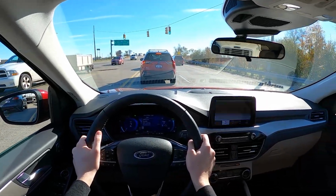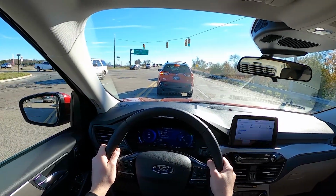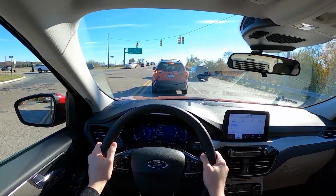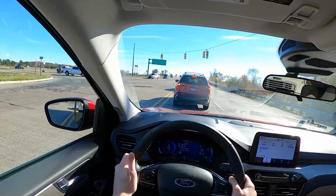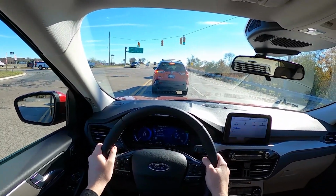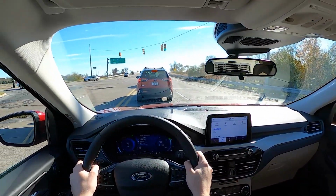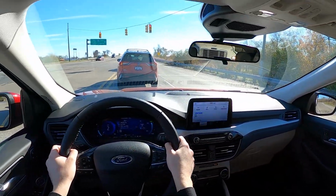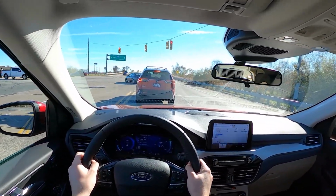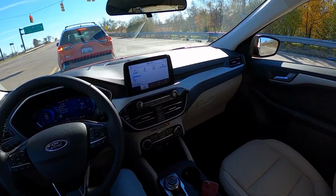It's not necessarily to say the Escape feels bad, but you feel like you're getting all of your extra $10,000 for paying for this. Yeah, and I think that the fact that this one's an SEL, I mean, SEL should still be pretty nice. It's only one tier from the top, the Titanium. But the fact that you have a manual passenger seat in this car is a little bit irritating, especially with the fact that it doesn't go down far enough, and if you're over 6 foot, your head touches the ceiling. So I don't love that.